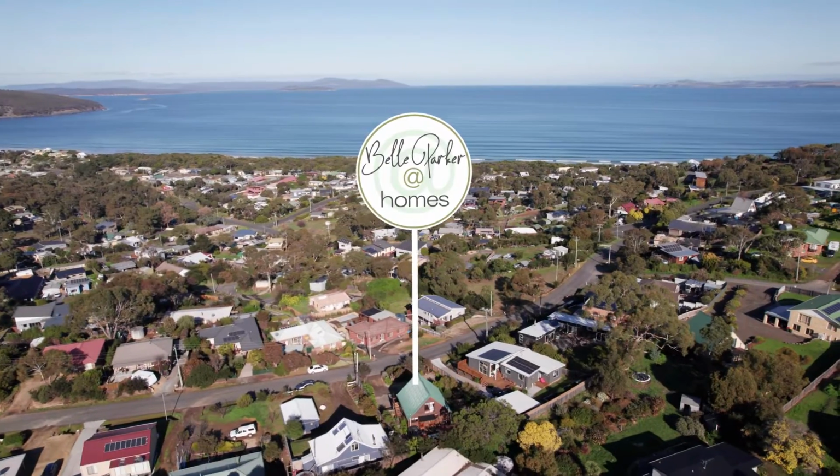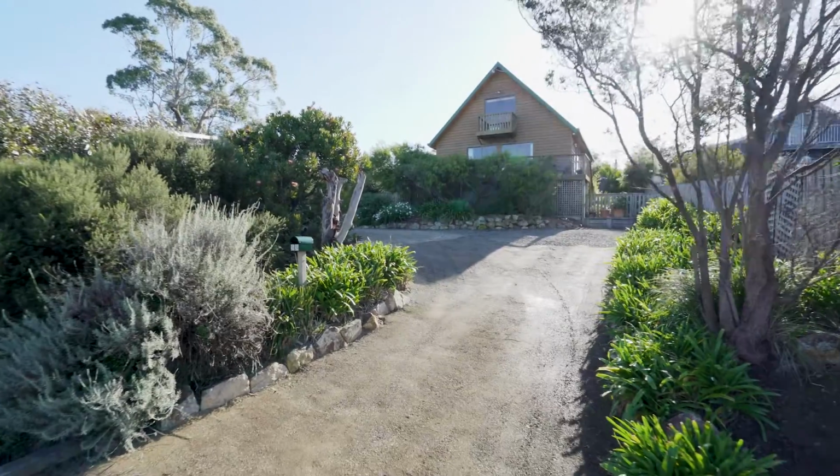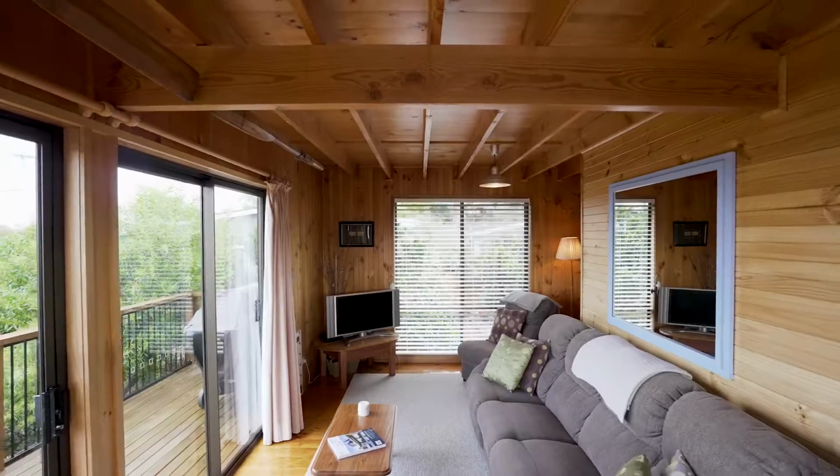Welcome to our latest listing at 22 Wattle Road in Dodges Ferry. We've got a beautiful property to show you through today. Fantastic water views out there. Come on, let's take a look around.